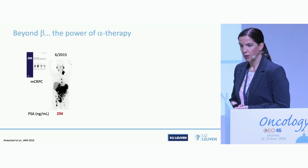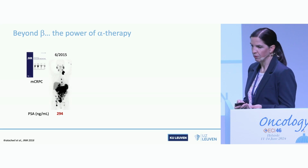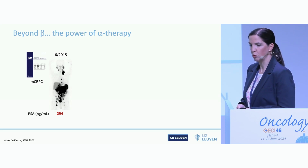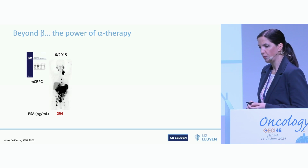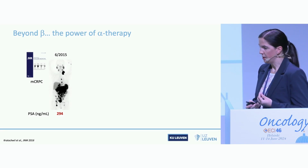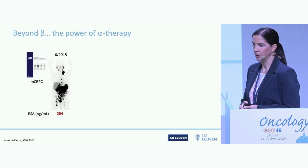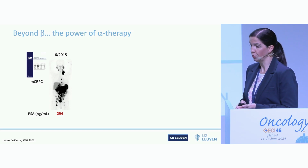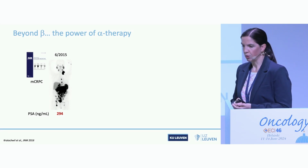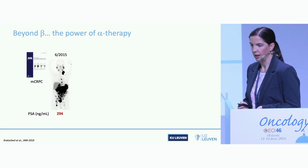And just to show you one example, one of the fast evolutions that we see is the move from beta particles to alpha particles. We see this in prostate cancer, we see this in neuroendocrine tumors, also in other tumor indications where trials are ongoing. And this is just one spectacular example of the power that we can have with alpha therapy.